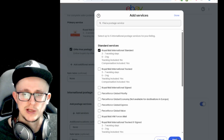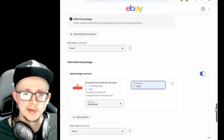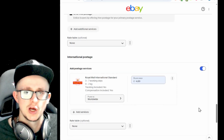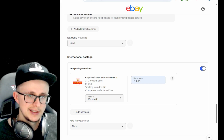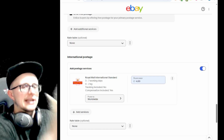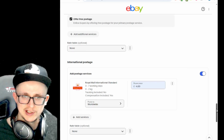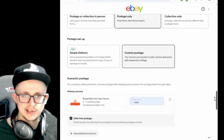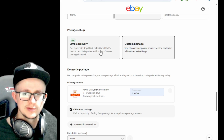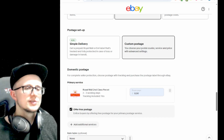So we go to international, because we use international stamps, and we usually charge £4. Now, the problem is that every time you create a listing, you have to keep selecting them again. Why would you want to keep selecting them again? Then I have to go back. Let's say I list this item, because your address is at the bottom of your page when creating the listing, on the item location, so I can't scroll all the way down. Every time you create the listing, it takes you to simple delivery. Why does somebody want to do simple delivery?